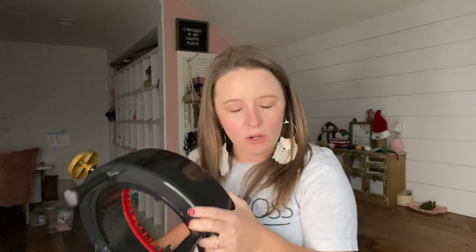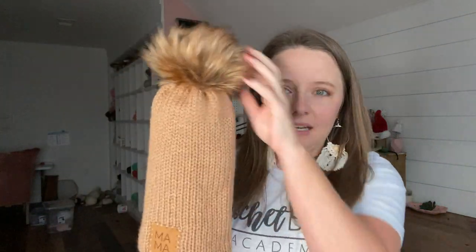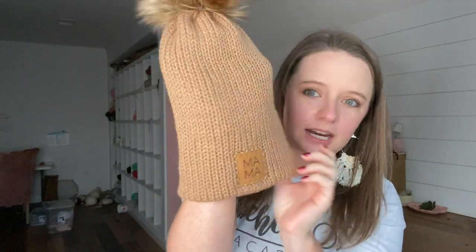I have a couple Addy patterns on my blog, and then my friend Taylor has a whole bunch of Addy patterns. I will show you a hat that I made on this machine. Here's what they look like. This one is the Bonfire Beanie pattern by Taylor Lynn Crochet. I will link it below. But this is what it looks like.